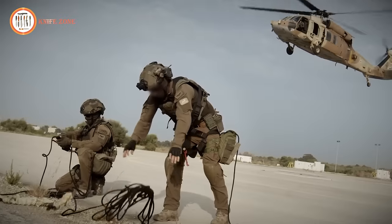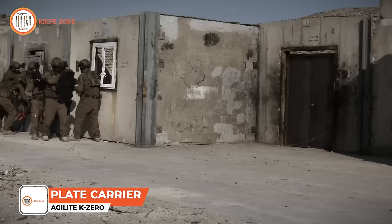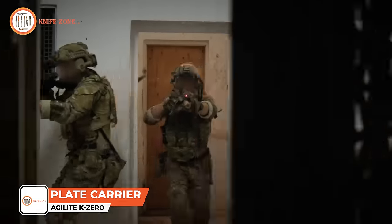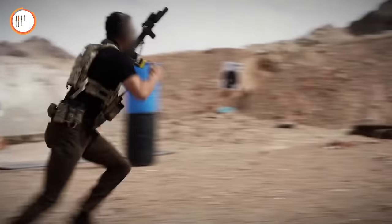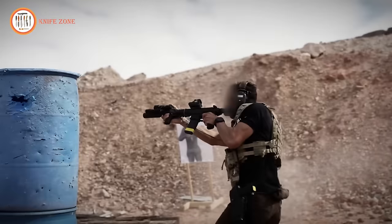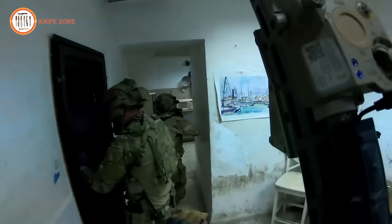The K0 plate carrier stands out as the most comfortable, low-profile plate carrier on the market. It is the only plate carrier designed directly in collaboration with both Israeli and US Special Forces, addressing all comfort and functionality issues associated with modern plate carriers.